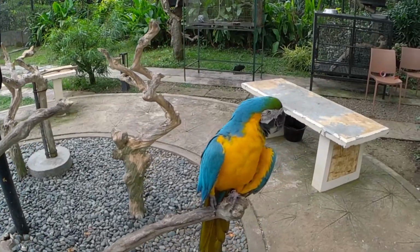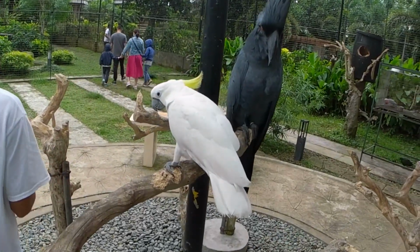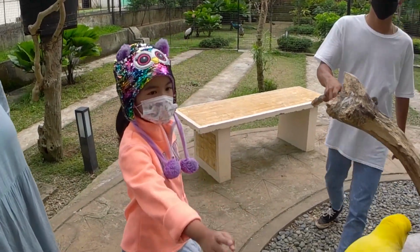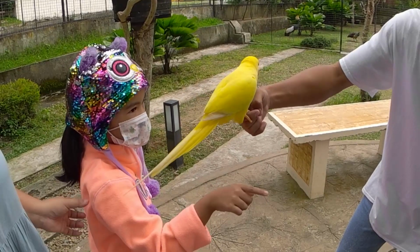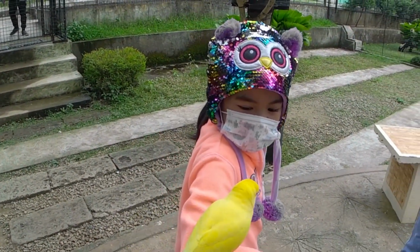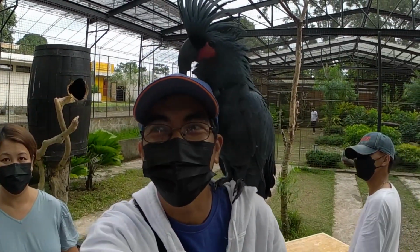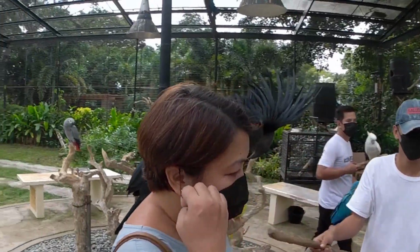Do you want to try my mouth? Oh, you want to hold the yellow one? Yes, the yellow one. You want to hold this one? Oh, there. Joedy, in the head. I just touched. Wow. Joedy. Wow! Dada will try the black one. Oh, look at that. Wow! Mama, I want to try the one on my shoulder.